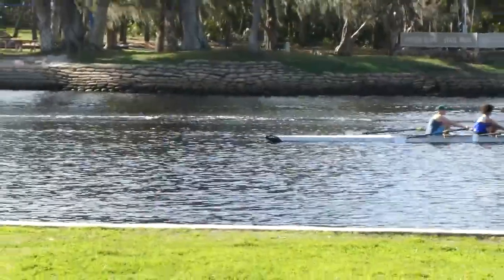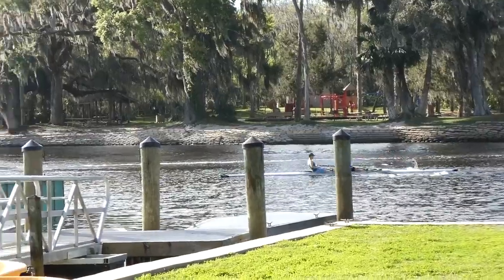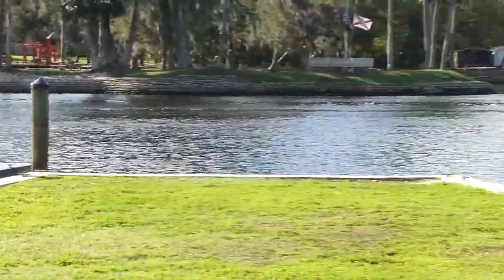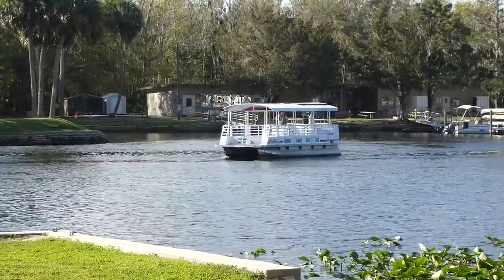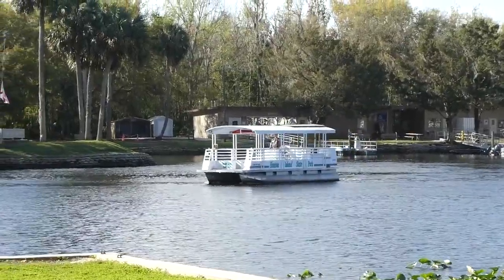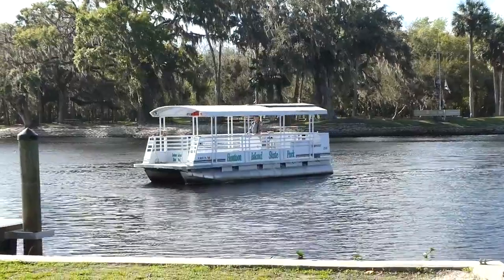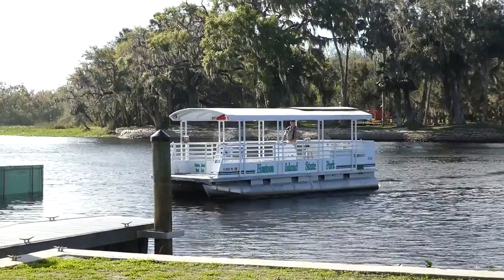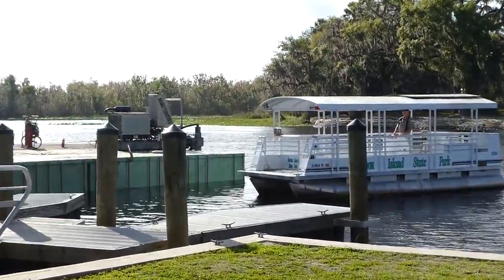We've got some rowers. They're rowing a rowboat out there, getting their exercise. They move along pretty fast. And actually, here is the ferry that takes you back and forth, coming across right now to pick up people. All right, here's the ferry boat, Pontoon Island State Park. He's coming in here to pick up a load of people to take across to the island.